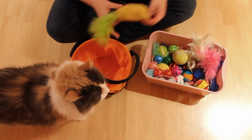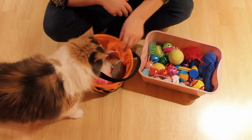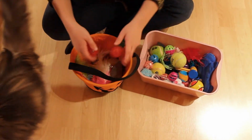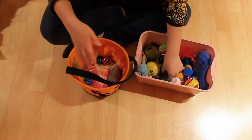Perfect. The last thing to do indoors is to put some of the cat's favorite toys into this jack-o'-lantern bucket. Since I put the bucket out, I wake up every morning and see that the cats have grabbed toys from it and sprawled them all over the floor, so I think that this was very popular with them this year.